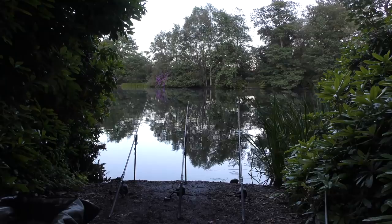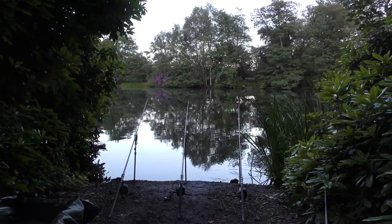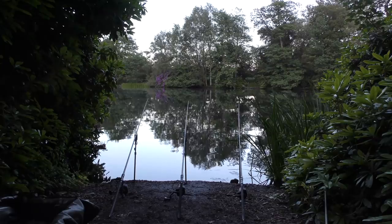Just proper relaxed, proper chilled out, and carp fishing sometimes is about just chilling out. It doesn't matter if you catch, and I don't care if I catch, to be honest with you. If I wake up in the morning and nothing's happened, so what? I've had a lovely night, a lovely evening on definitely one of the best carp waters in the UK.